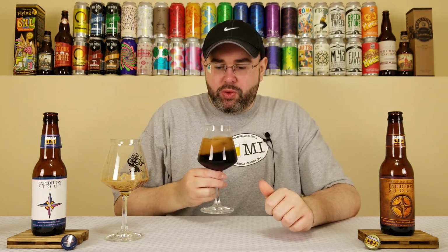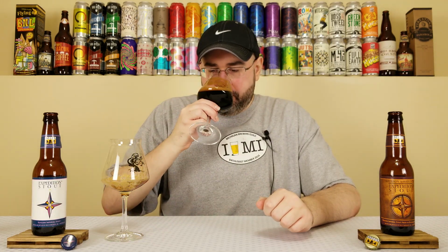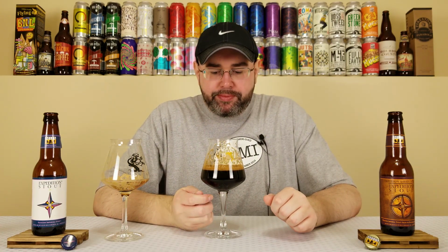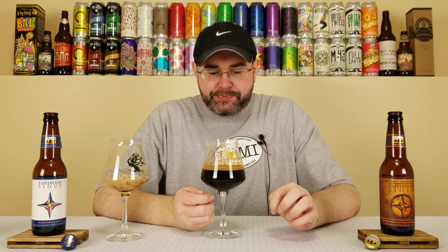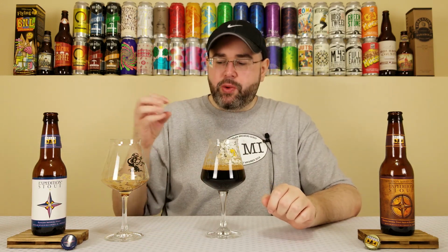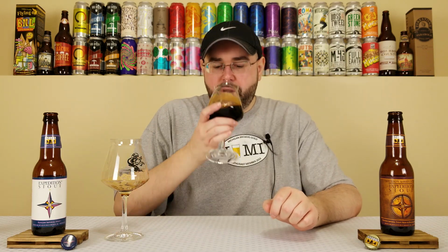Getting more of the actual base Expedition. Let me get into the taste. Kind of mellowed out the barrel from here. Kind of mellowed out the tobacco-y, leathery, little bit of bitterness from this one. Nice cuvée.